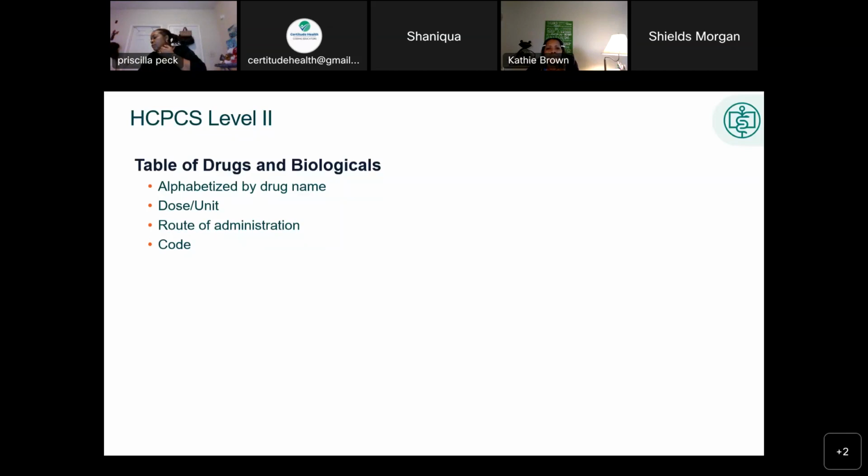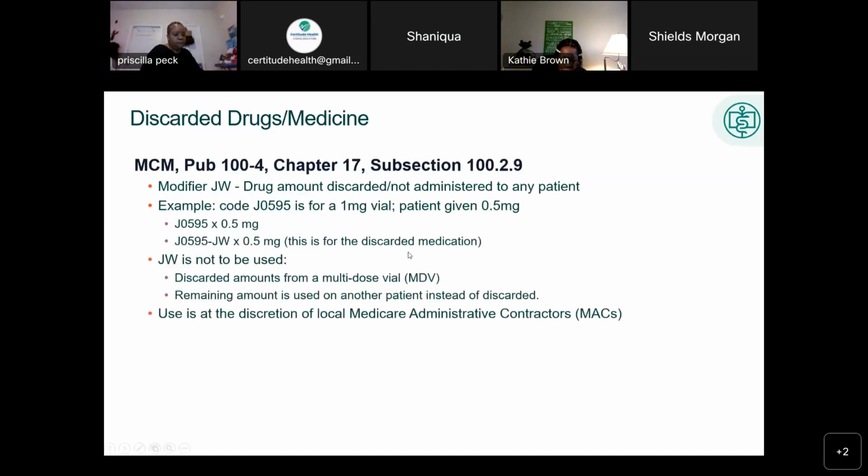So it's going to be good for you to know those, because that is going to be the key thing in selecting your proper J code for the medication. So let's look at some examples. Well, hold on. Let's talk about this first.